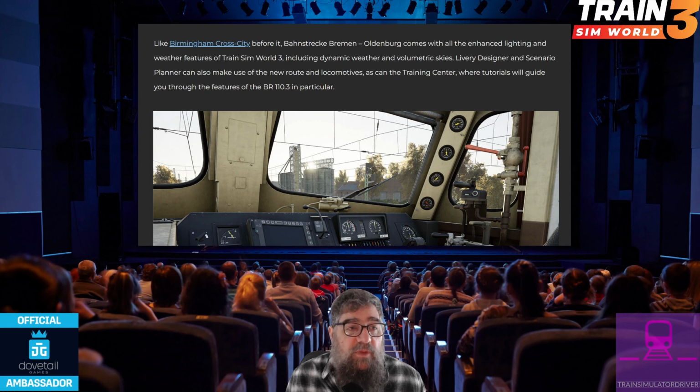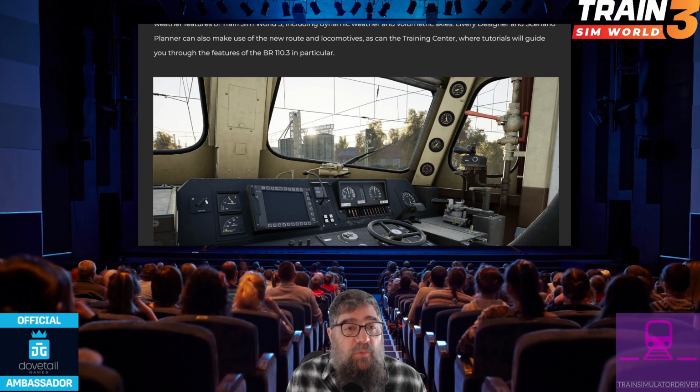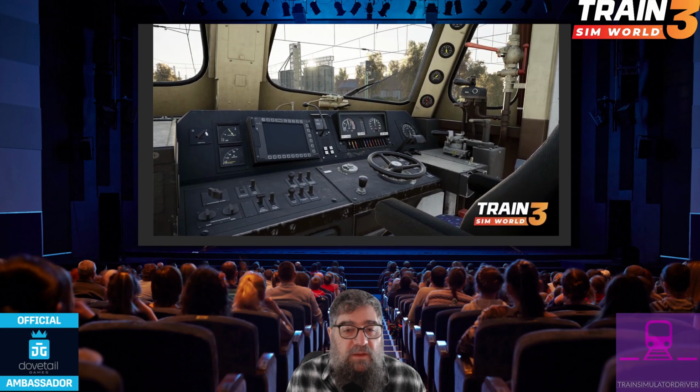Livery designer and scenario planner can also make use of the new route and locomotives, as can the training centre, where tutorials will guide you through the features of the DB BR 110.3 in particular. There's the cab, presumably of the 110.3. There's a couple of oddities in there, but I'll leave you to pick them. I can see it. Something to do with the reverser.